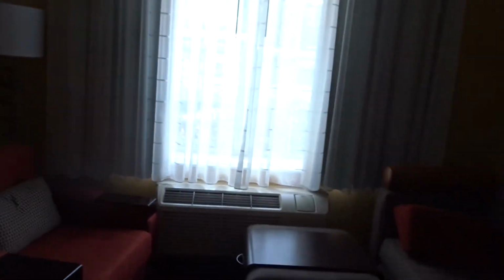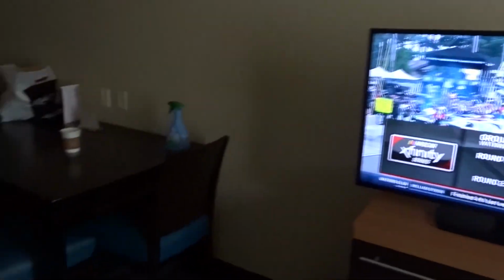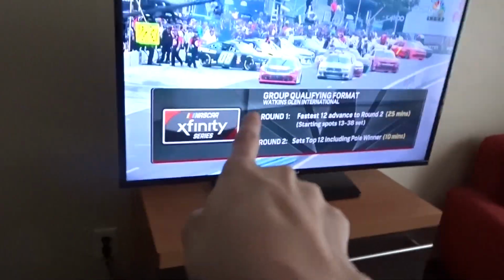Goodbye hotel in Maryland. We are driving down to DC, which is technically Virginia, near, is it Pentagon City? I don't know where the Pentagon is. I don't know if that's Arlington or what.